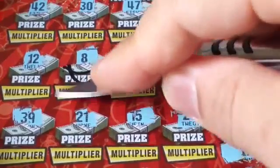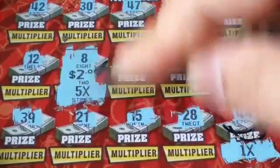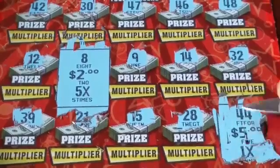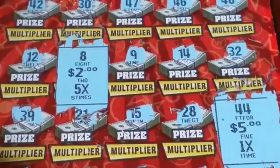One time. Five times. Got $10 there. $5 there. Total of $15. Card 42.